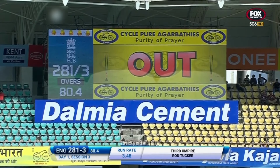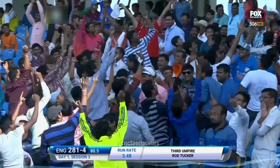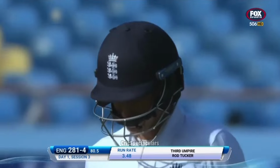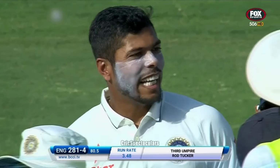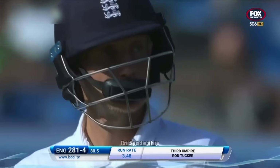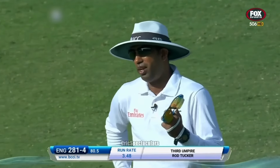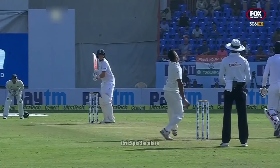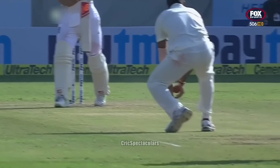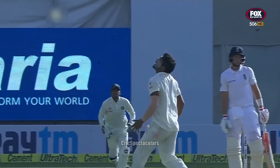Well, I think that's fair enough. You could hear the third umpire, Rod Tucker. And the key thing in his mind there was that the on-field signal, the soft signal, was out. So he had to prove that Yadav did not have control of the ball. It looked to me like Yadav caught it. And then in the process of throwing the ball up, he lost control of the ball. But he did have it in his hands. And that's why the on-field umpires gave it out initially. And why Rod Tucker has decided to stay with that call.